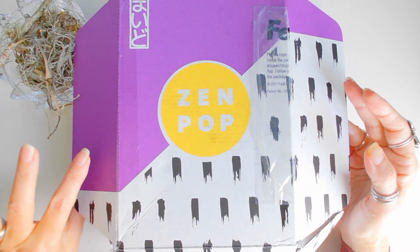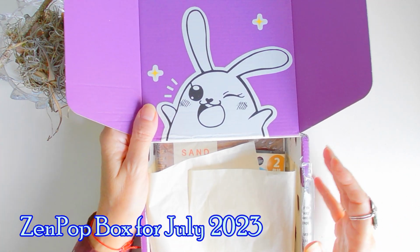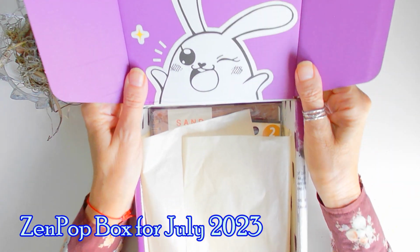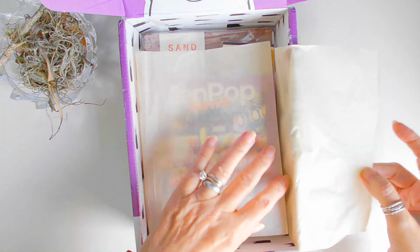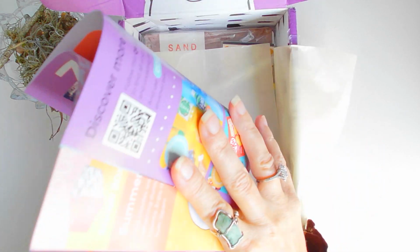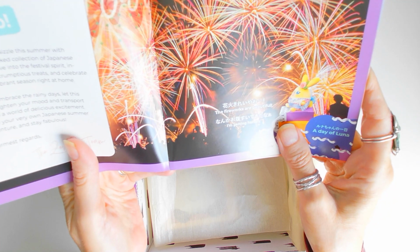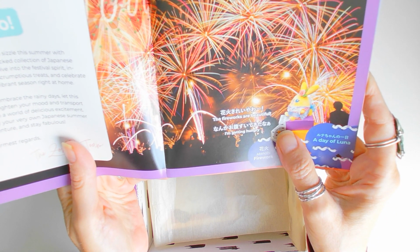Today I have the ZenPoP box for the month of July. This is their new design on the box. There is Luna saying hello, greetings from Japan. And as I opened it up, I see our new and I'm going to say improved little newsletter. So it says, hello, get ready to sizzle this summer. They handpicked our Japanese goodies.